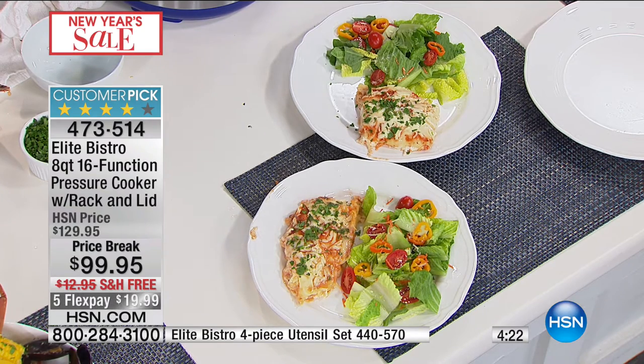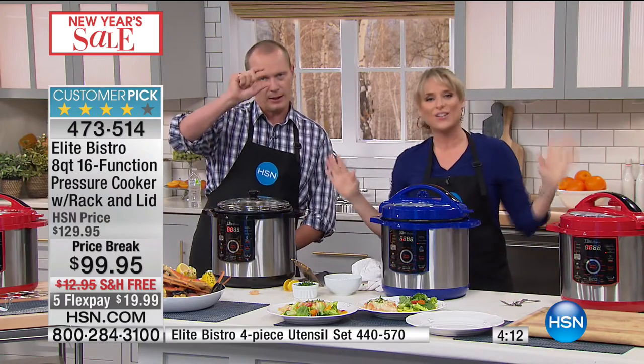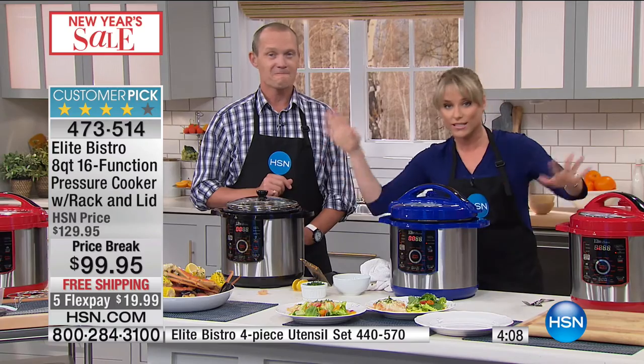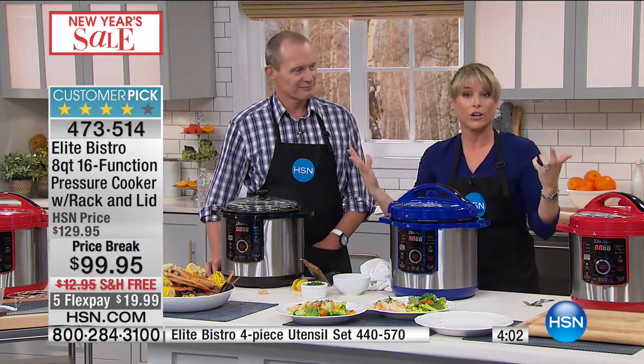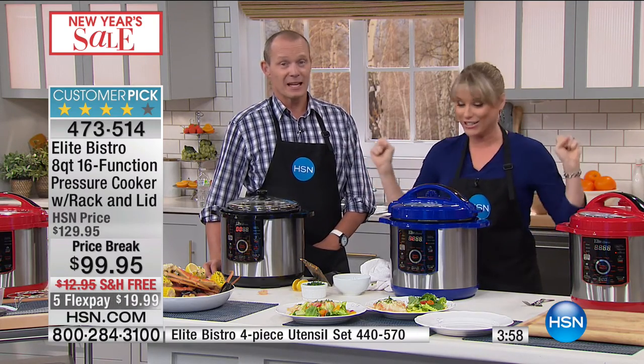Now, pressure cookers, I know, of a bygone era, there was a concern about them, not with Elite Bistro. We're talking about state-of-the-art technology. This one doesn't jiggle. It doesn't make a noise. We've got 10 of them going, and you don't see any dancing or jiggling, nothing happens. Even once it's under pressure, the only noise you'll hear is if you manually release the pressure, you'll hear the steam releasing, which actually is a lovely noise because you know food is ready and you're done.